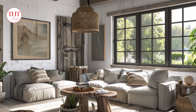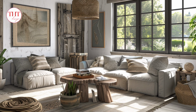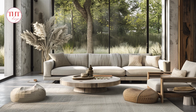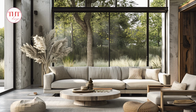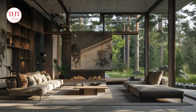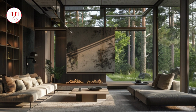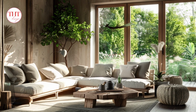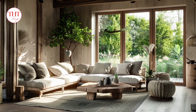A haven for wildlife. A peaceful rural garden can attract birds, butterflies, and other beneficial insects, creating a haven for wildlife and promoting biodiversity. Combined benefits. A seamless indoor-outdoor living experience. The large windows and connection to the peaceful garden create a seamless indoor-outdoor living experience. This allows you to extend your living space outdoors and enjoy the fresh air and natural beauty, tranquility, and relaxation.